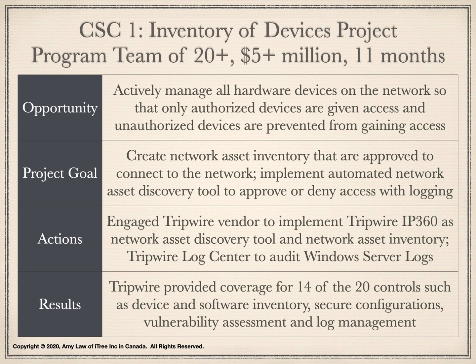We also selected Tripwire Log Center to audit the Windows Server logs. Since Tripwire Solutions provided coverage for 14 of the top 20 critical security controls, including device and software inventory, secure configuration, vulnerability assessment, and log management, the program leveraged the same tool addressing multiple controls, leading to cost and time saving.